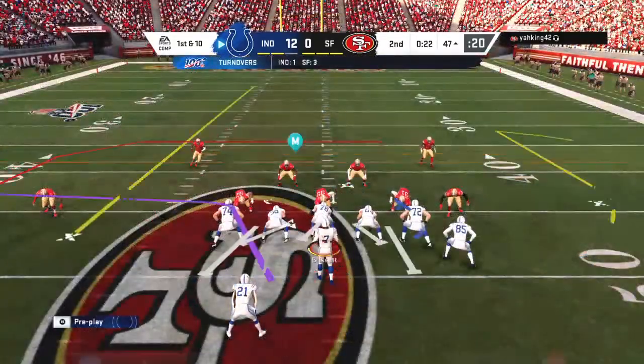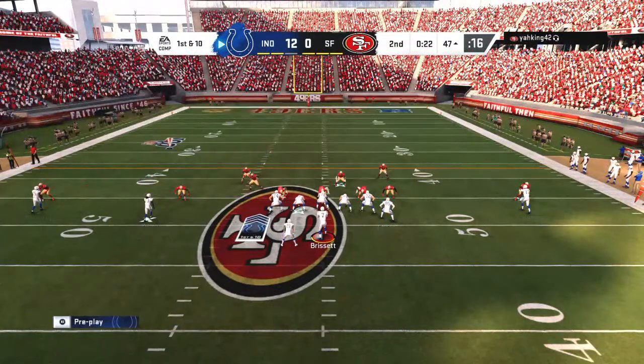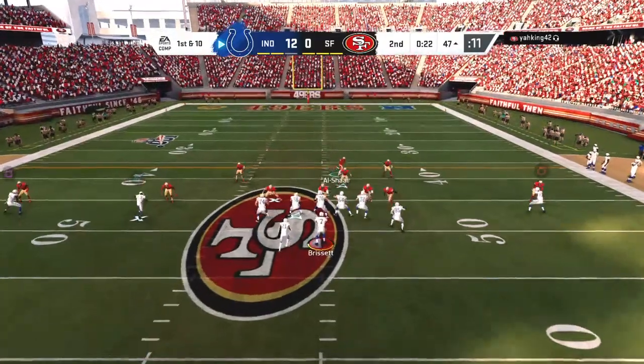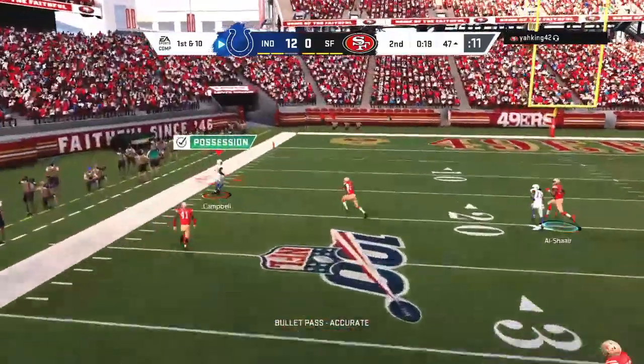Come on, set. 6 yards. Hey, tight. Come on, try. There you go. 51 to Mike, boy. 51. So we got man. Go, Mike.